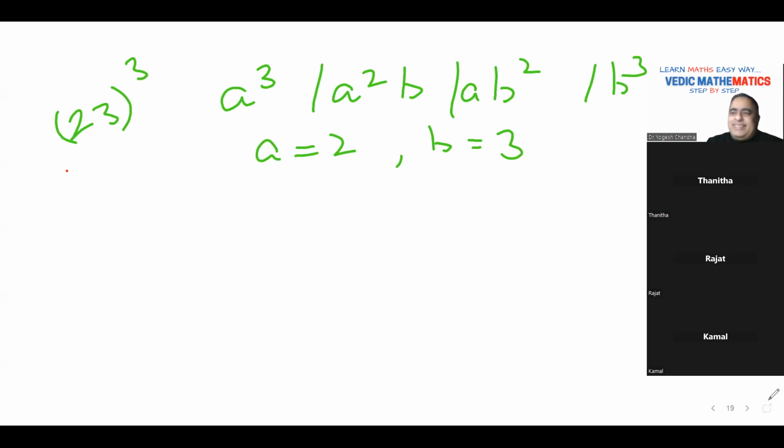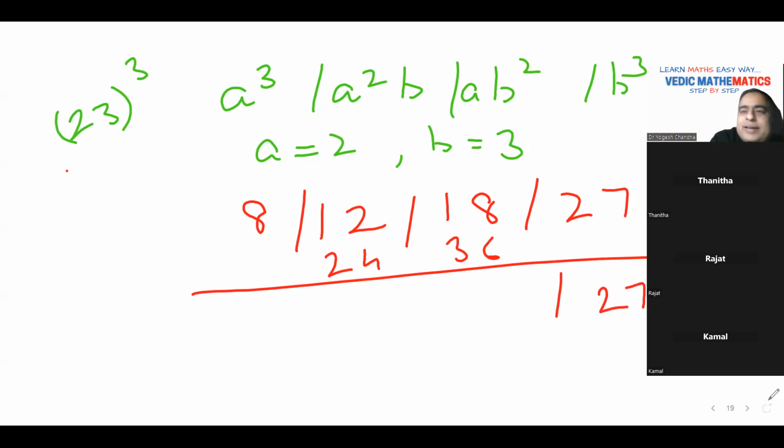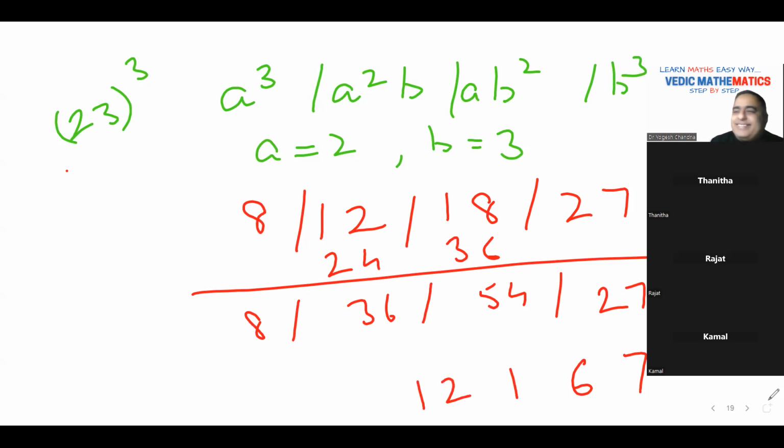What is a cube? 8, sir. A square b: 2 into 2, 4 into 3? 12, sir. What is a b square? 18. What is b cube? 27. Perfect. Double the middle terms: 24, 36, 27, 54, 36, 8. So that is 12, 36, 54, 27. Finish.